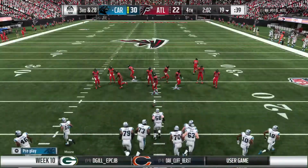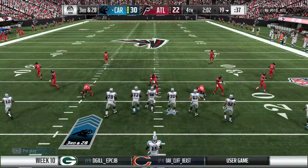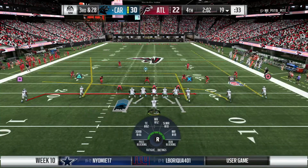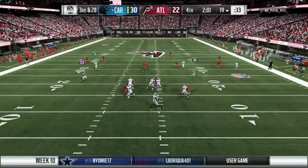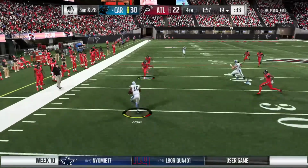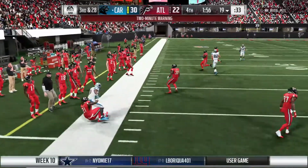Need something from deep in the bag of tricks here after 1st and 2nd down went backwards. It's 3rd and very long. They'll look to throw here. That's Samuel caught left side.